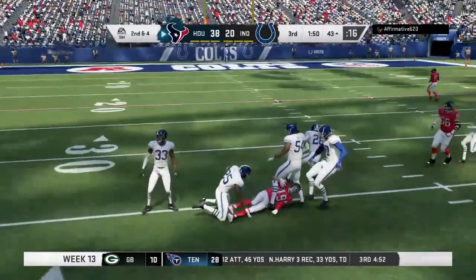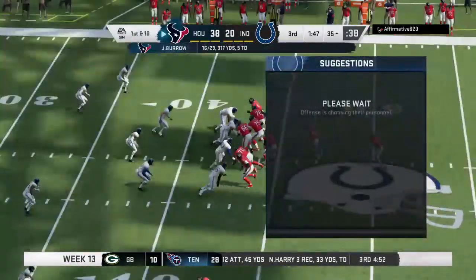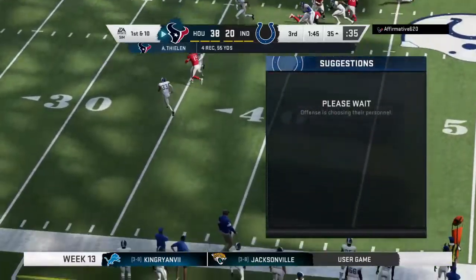That's complete to the receiver, Thielen. And he'll go down here at the 35-yard line. That one, a first down pickup of 8.